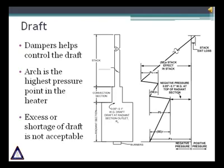This image shows a heater's draft profile. The heater's arch or convection section inlet is the highest pressure point and is used as a control point. A typical value of 0.1 inches water column is maintained at the arch. A high draft leads to more combustion air drawn into the firebox.